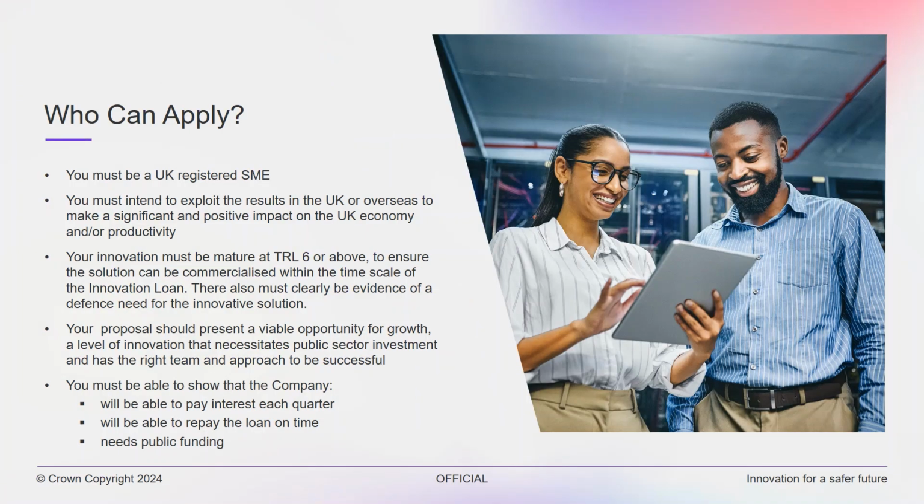So firstly, who can apply? Who's eligible? You must be a UK registered SME. So you must have a presence in the UK and you must have a limited company registered at Companies House to be able to apply. Predominantly, you must intend to exploit the results of your work in the UK, or if it's overseas, you need to be able to show that you can make a significant and positive impact on the UK economy and/or productivity. So for example, if you're producing in the UK but exporting to defence overseas, that's something that would probably be eligible, but we can talk you through all that.